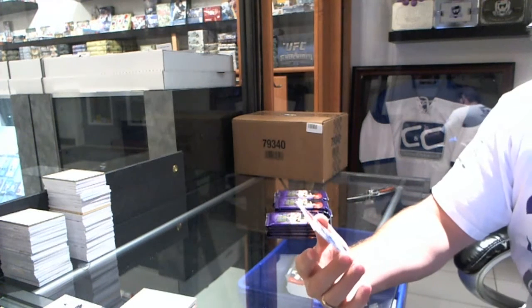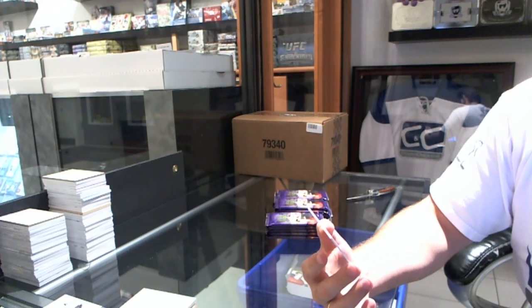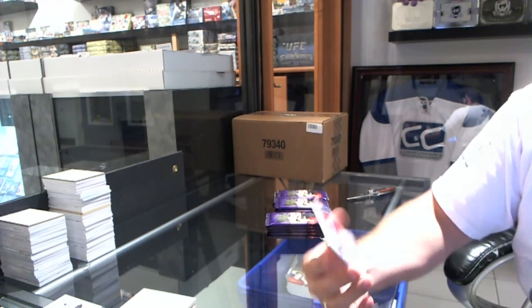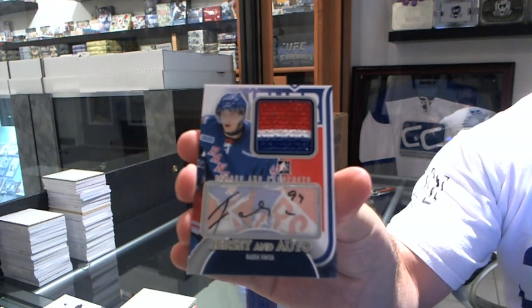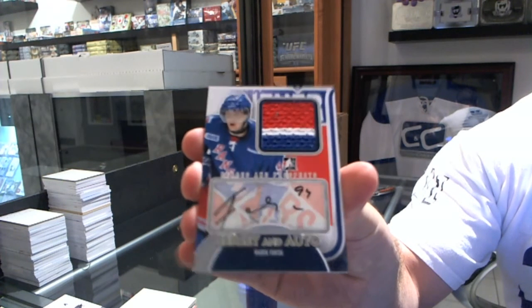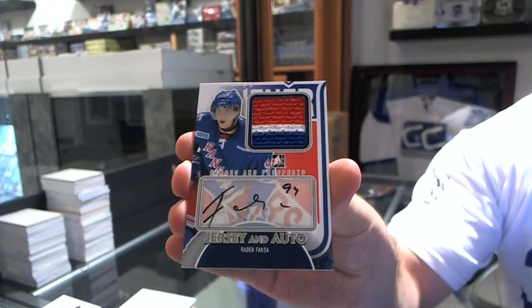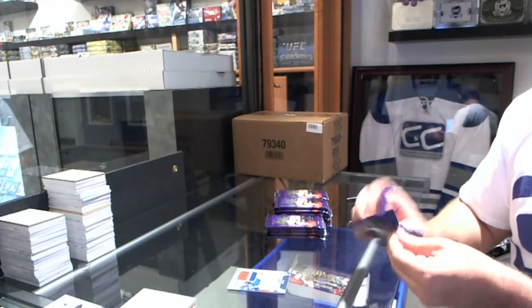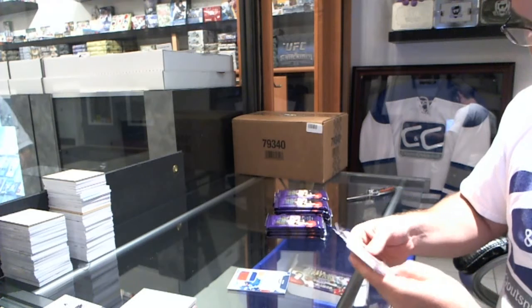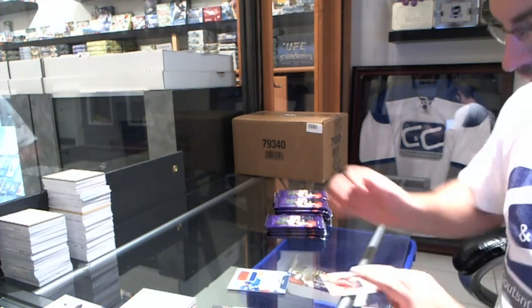We have a jersey and autograph gold, numbered 1 of 10, three-color jersey, Radek Faksa. Radek Faksa, gold, numbered to 10. Good start? Yep. And I keep on coming for you, sir.